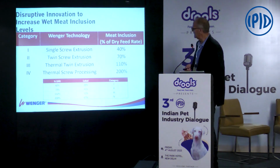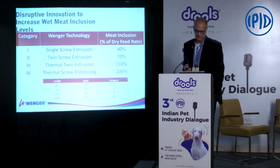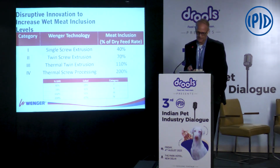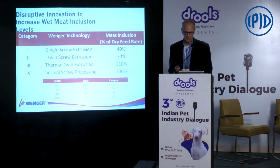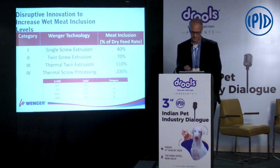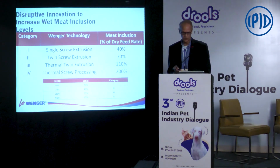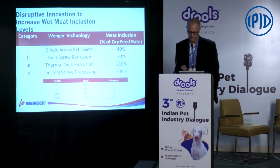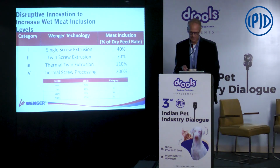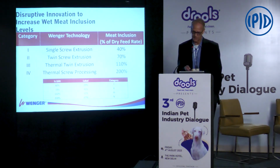But before we get into that, we kind of need to start drawing lines around what is high meat, because high meat may mean something different to several people. We try to categorize meat in terms of different levels, and these levels are termed in the form of dry feed rate as a percent. So meat as a percent of the dry feed rate. So here you can see category one, which would be a 40% inclusion as a percent of the dry feed rate, without having some other further processing occur or manipulation of the formula.